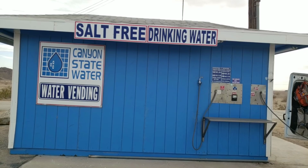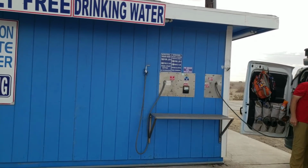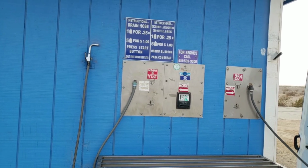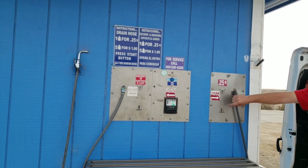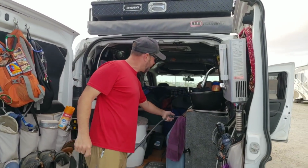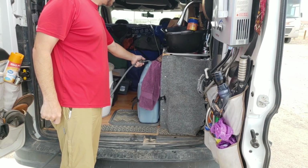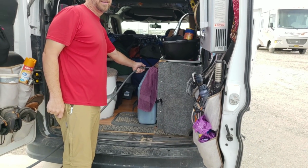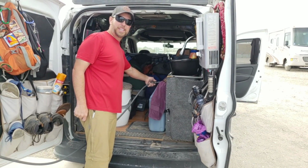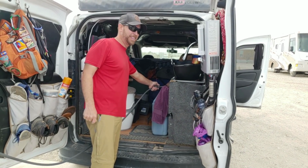So here on the West Coast, you do see a lot of these salt-free drinking water machines. Prices do usually range, but it's usually cheap, like 25 cents for 1 gallon, $1 for 5 gallons. You just take this hose that they provide you, bring it over to your jug, and fill it like a basic water hose. So they make it super simple for you, which is nice. Like I said, we've seen these on the West Coast. They're not so common on the East Coast. They're more glacier machines on the East Coast, without the hose. I like the hose.